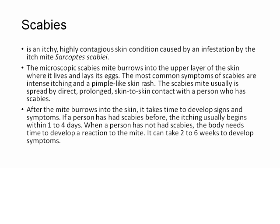The scabies mite burrows into the upper layer of the skin where it lives and lays its eggs. The most common symptoms of scabies are intense itching and a pimple-like skin rash. And let me tell you, the itching is really bad. Like I said, a lot of times the nighttime itch is a lot worse. It's usually spread by direct, prolonged skin-to-skin contact with the person who has scabies. After the mite burrows into the skin, it takes time to develop signs and symptoms. If the person has had scabies before, the itching usually begins within 1 to 4 days. When the person has not had scabies, the body needs time to develop a reaction to the mite, so it might take 2 to 6 weeks.